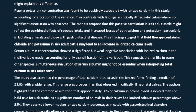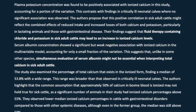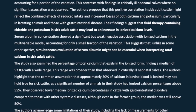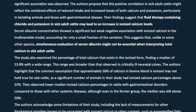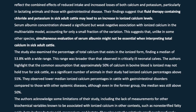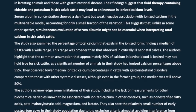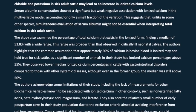The study also examined the percentage of total calcium that exists in the ionized form, finding a median of 53.8% with a wide range. This range was broader than that observed in critically ill neonatal calves. The authors highlight that the common assumption that approximately 50% of calcium in bovine blood is ionized may not hold true for sick cattle, as a significant number of animals in their study had ionized calcium percentages above 55%. They observed lower median ionized calcium percentages in cattle with gastrointestinal disorders compared to those with other systemic diseases, although even in the former group, the median was still above 50%.